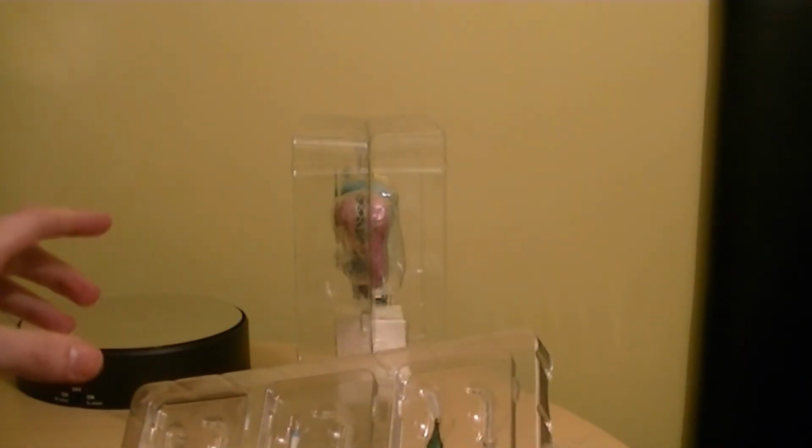But I'll attach the figures to the podium, and then I'll go off and do the car, and I'll look at that later on. So put the stands here out of the way, and we'll get everything out of the packaging here.